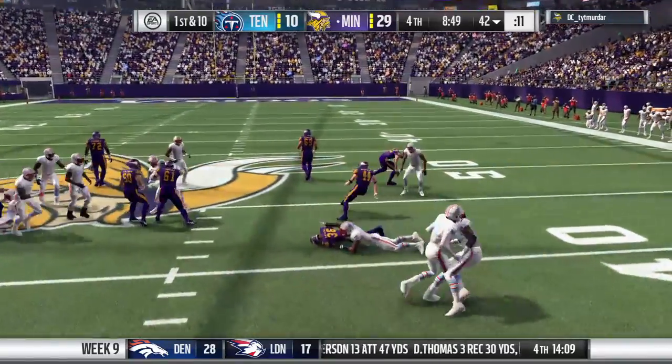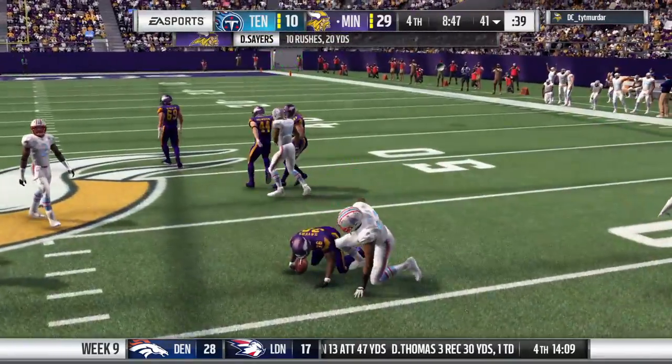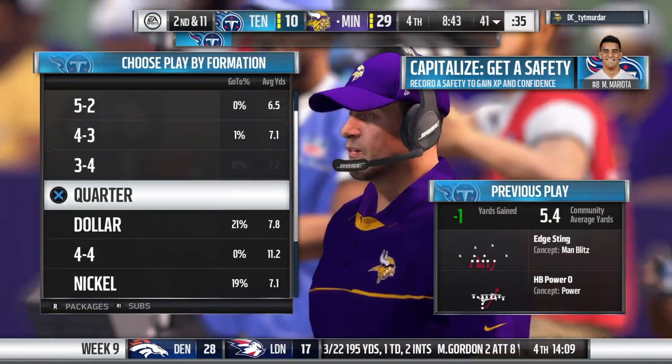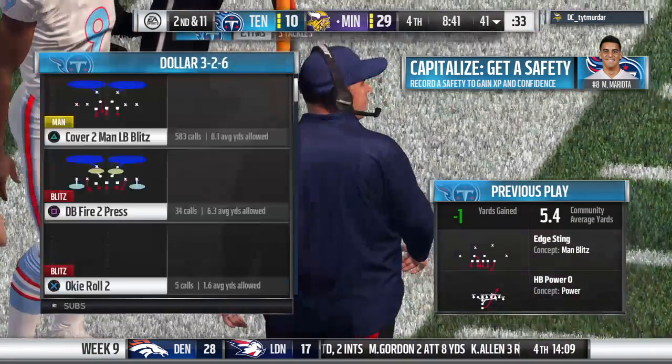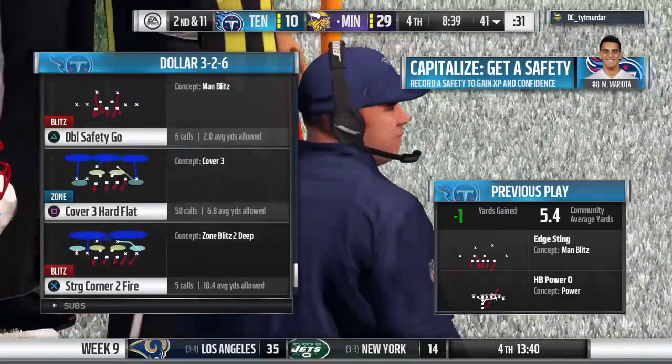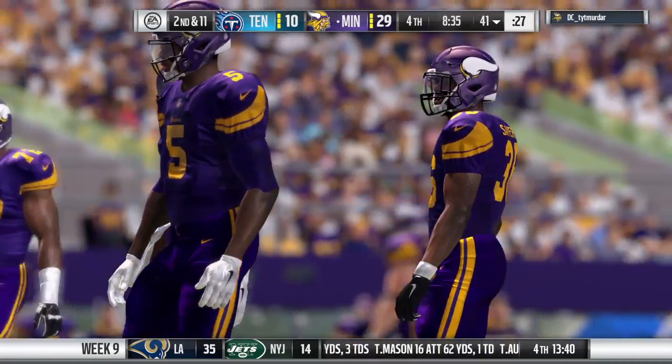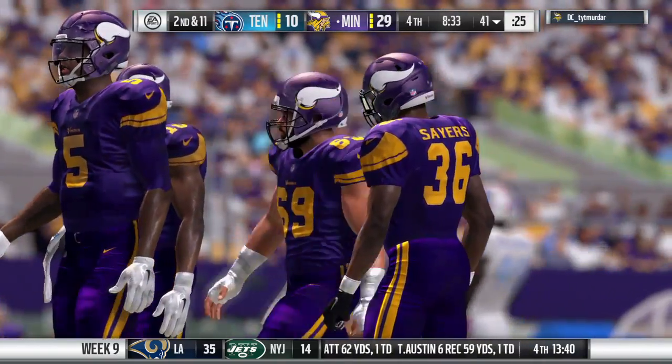Now a handoff here to his running back. And his rough afternoon continues. He's going nowhere again. It's a loss of a yard there, and now 2nd down. And in this situation with the lead in the 4th quarter, they're liking keeping the ball on the ground, I'm sure. It's just smart football, but you know the defense has to know it as well.